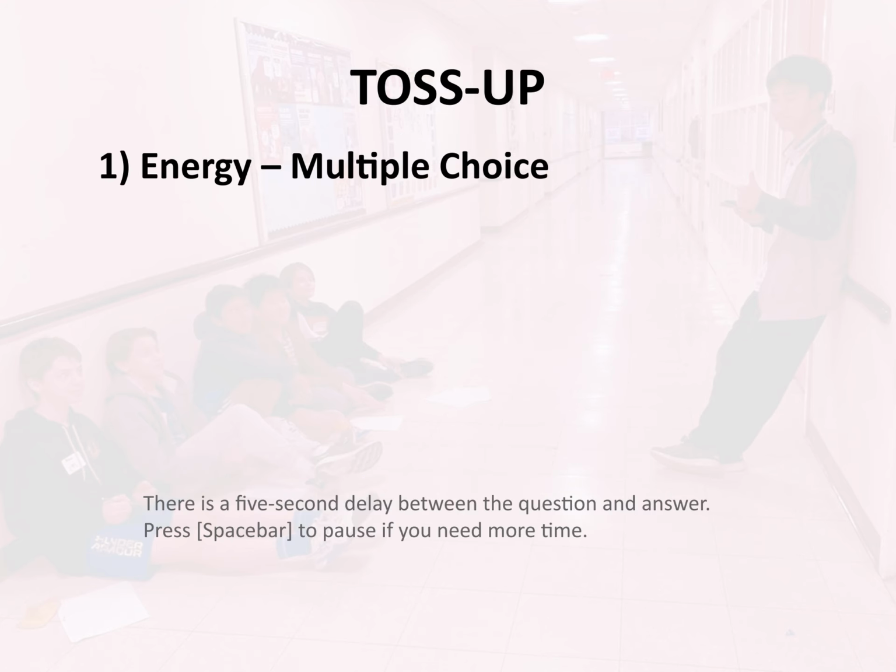Toss-up 1. Energy, multiple choice. Researchers at the DOE's Joint Genome Institute recently performed a transcriptomic analysis on mycorrhizal fungi to understand their mechanisms of drought adaptation. Which of the following procedures was integral to this analysis?